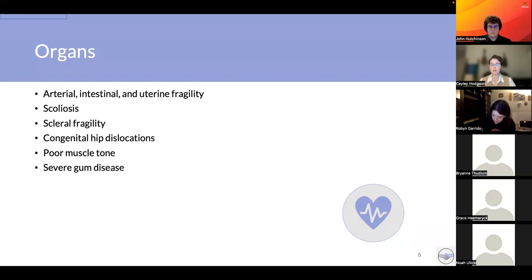Lots of organ systems are also impacted. Many organ systems are extremely fragile and can rupture, including the arteries, which, as you may guess, is a really big problem. You need your blood to stay inside of those. Lots of people with EDS also have scoliosis, which is a curvature in the spine along the coronal plane, if you care about that kind of thing. So it's where it curves out towards your ribs, either to your right or to your left side, when it isn't supposed to move side to side that way at all.